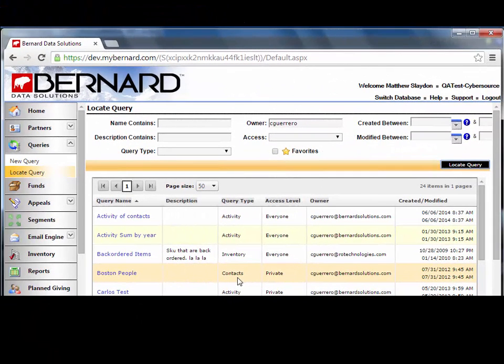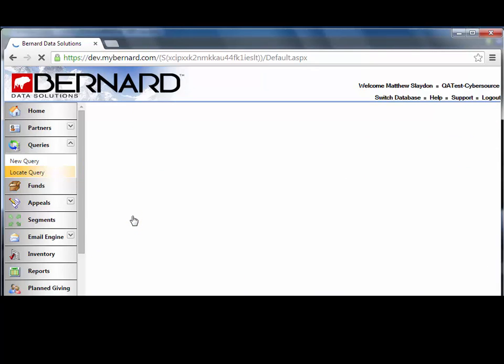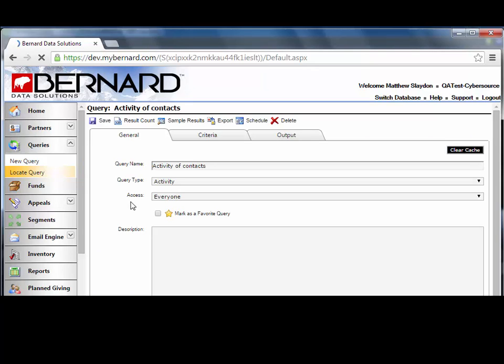Users can now mark other users' queries as their own favorites. If the query is modified by the original owner of that query, the user will get the updated version automatically.